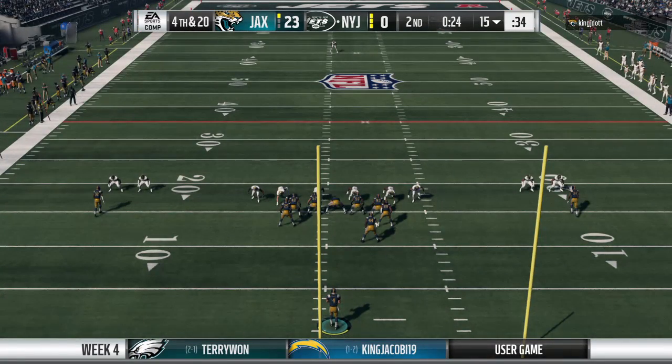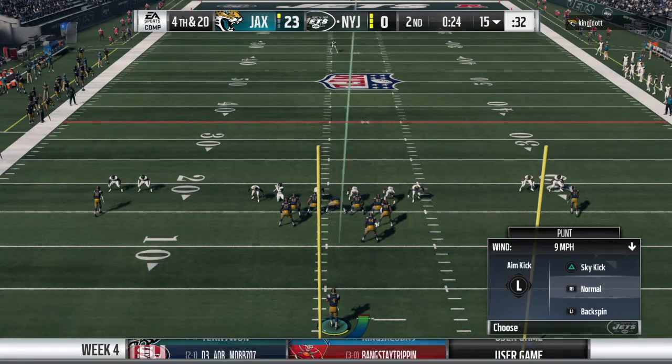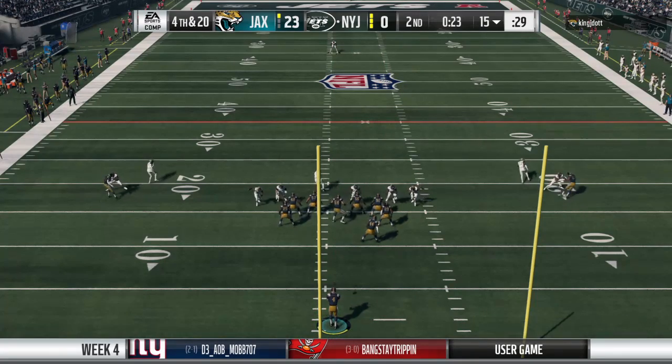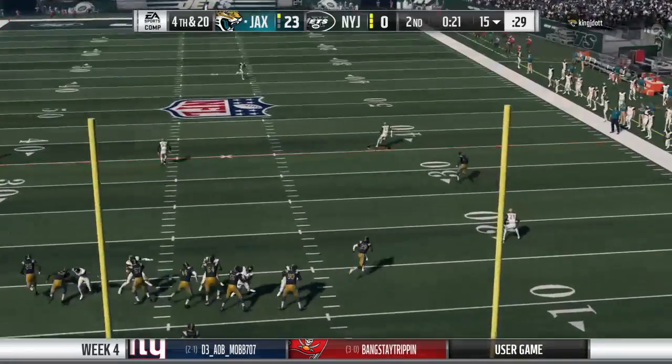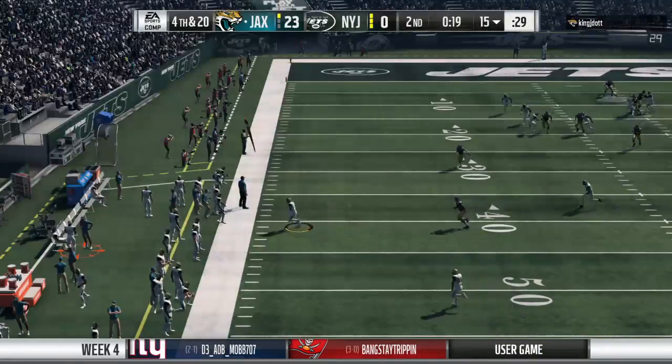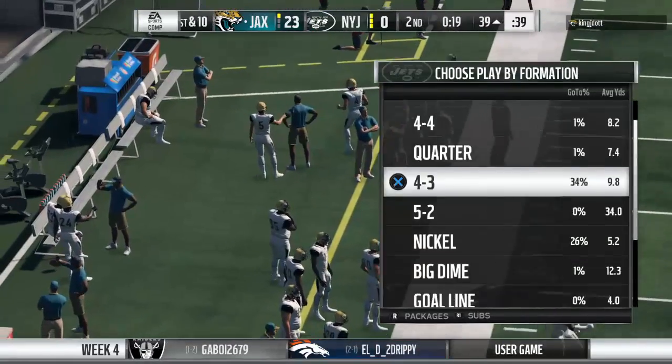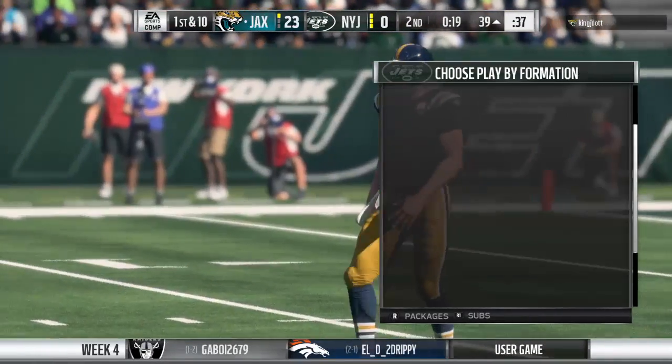I think the secondary has to be singled out, though. They are in the presence of every receiver whenever the ball's thrown. And this one, they help force another incompletion. Oh, this is off the side of his foot. And not a great punt here. Out of bounds in the air. They're going to say this one doesn't even get to the 40.